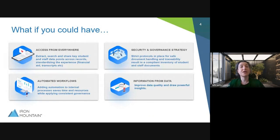This might be sounding familiar to you, but what if we told you that you don't have to experience this? What if there was a way to solve those challenges? And going digital offers you all of this. You can digitize and store your data, so that students and staff can have access to it anytime, anywhere, and find easily what they are searching for.